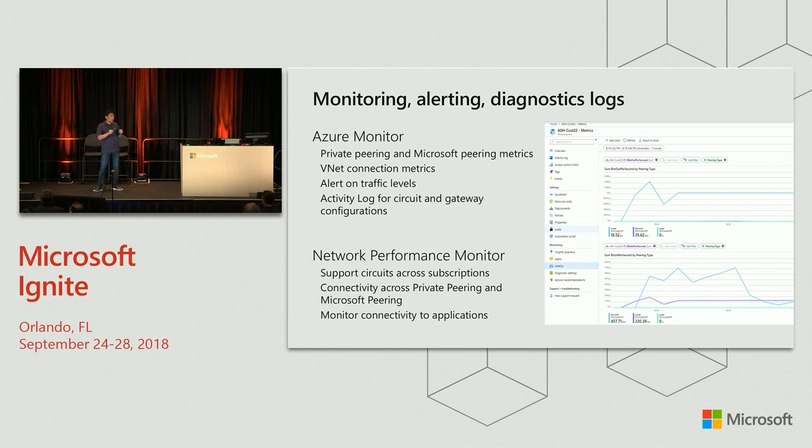You can also see your operation activities in the activity log. For example, if you change your circuit or upgrade your gateway, these operations will appear in the activity log. You can also define alerts for this activity. So you can find out who does what at what time.